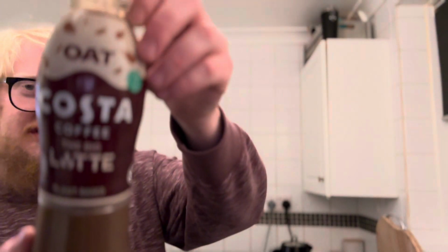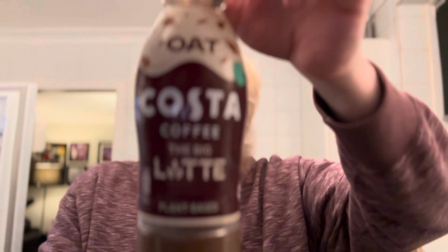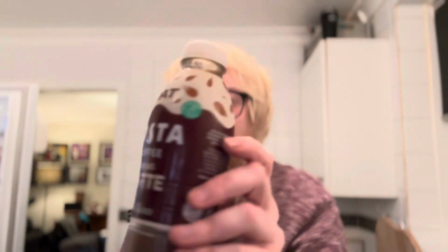Speaking of which, I picked this up while I was at the supermarket because I wanted a nice big bottle of iced coffee for work tomorrow. Costa's big latte with oats, so I'm interested to try that. I know some people will probably question my choice of supporting a company like Costa, who treats apparently their staff like utter shite. But then again, I'm giving custom to a company that, last time I checked, doesn't pay any tax here in the UK with Starbucks. But yeah, I'm a hypocrite. I'm imperfect. I decided to come onto a video with greasy, wet hair. I've just got no pride.